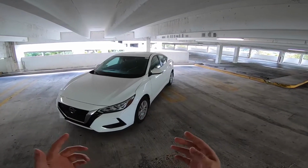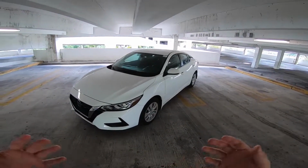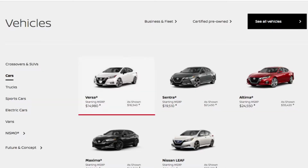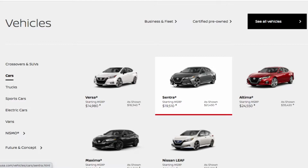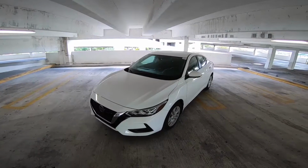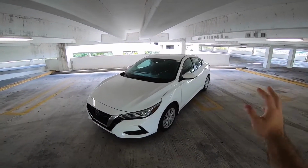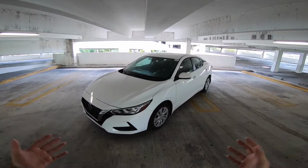The Nissan Sentra is not a new car. It's actually been in the US market for well over 15 years now. Starting price is around $19,000. It really depends on the incentives of the dealership, where your dealership's located, but you can expect to pay roughly anywhere from $18,000 to $20,000 depending on, again, locations and whatnot.